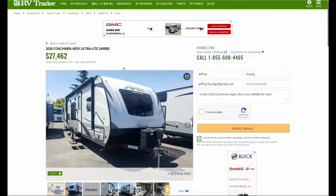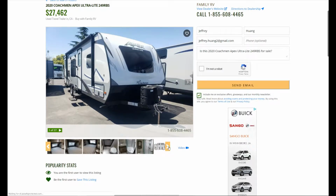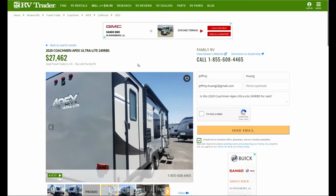What I look for specifically is hopefully they'll have photos of the actual weight of the vehicle, so the sticker that's usually on this side of the trailer. If they have it, you'll be able to understand what the specific hitch weight is on the unit and what the unloaded vehicle weight, or sometimes the dry weight, is. This has been pretty good in helping us understand where's the nearest dealership that actually has one of the ones that we like in stock. And then there's nothing else to do other than just go and take a look at those.